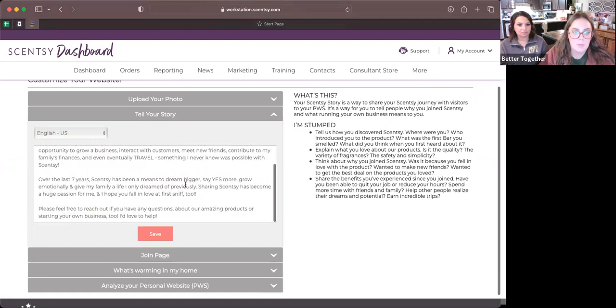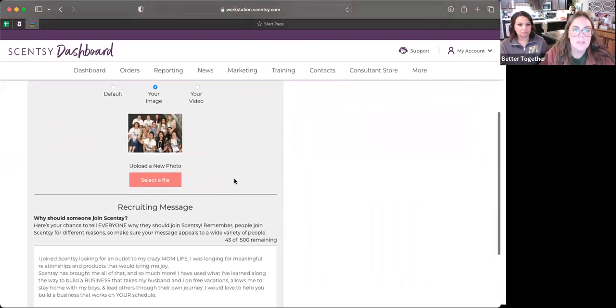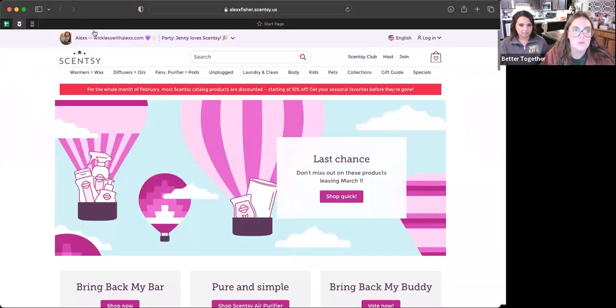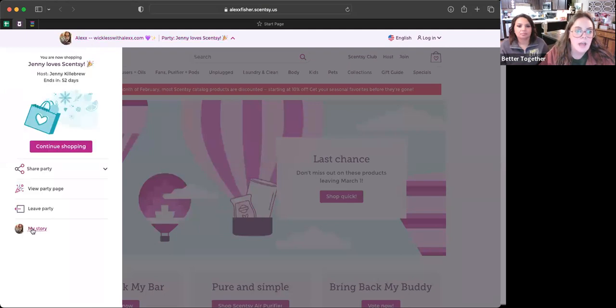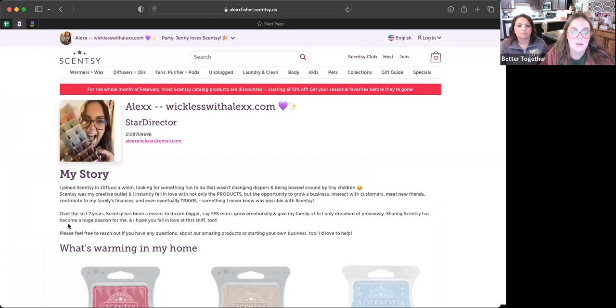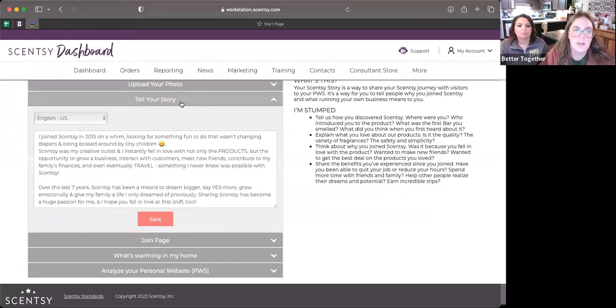Back on the workstation, you can tell your story, talking about why I joined and what Scentsy has done for me. Let me go back here to tell your story. This is where my story is. If you click my name up here on the website, it will say right here on the bottom left, my story, with all of that info that you customize on the workstation. This makes a huge difference when people who just stumbled on your website, or are interested in joining, want to learn more about you. You can update that on the workstation under this account tab.